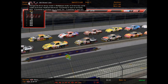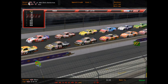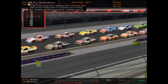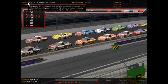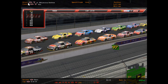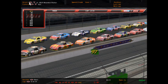Fourth row has Shane Lake in car 30 and 66, Zachary Fitzwater. Row 5, Chris Starleton in car 60, and the number 90 car of Quentin Moore is on the outside. Sixth row has Jessica Shelton, number 94, three-time winner of the season, and alongside of her will be Ryan Brommer in car 26. Next row, Brandon Parker in number 20, and number 43, Joshua Collard.